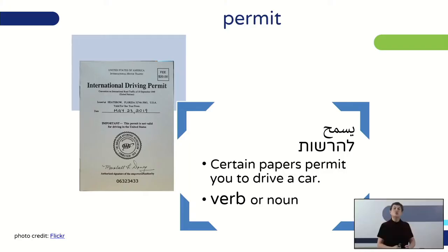I, in fact, have a teaching license which permits me to teach. Without this license, I can't teach you. Well, the permission comes from the permit which allows me to do my job. A sample sentence you can see in front of you, certain papers permit you to drive a car or permit you to do something that you had to pass some kind of a test in order to be able to do.